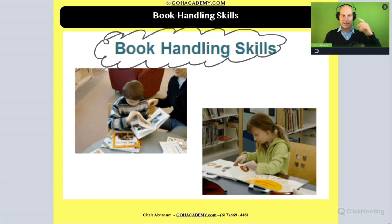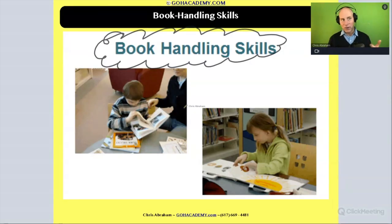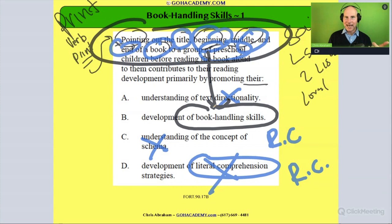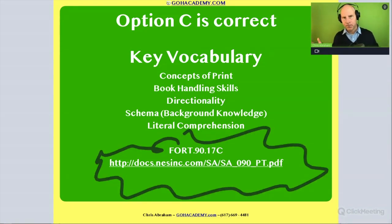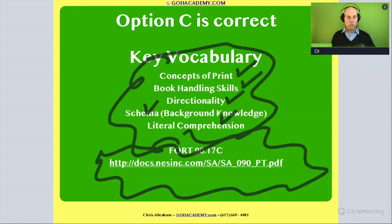Now look, this is an idea. You need to be able to recognize your friend when you get to a question like this. Would you agree? When you get to a question involving this, you've got to recognize, hey, that's book handling skills. And that's how we get this down to like 10 seconds, right? You're like, bam, book handling. Team, don't look down at a test like this. This test was around for 10 years, over 12 years, a long time. I know it's a little bit more basic, but you're going to get that practice matching up these concepts: concepts of print, book handling skills, directionality, schema, literal comprehension. You're going to be able to learn this stuff and match it up with scenarios. So practice, a good practice test, okay? All right, the answer is C.